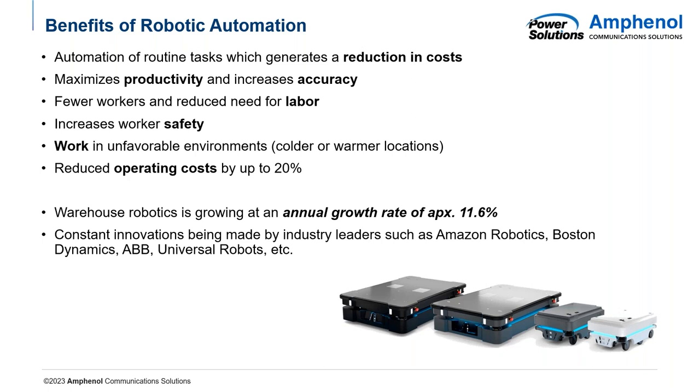Quickly, I just wanted to go over a couple of the benefits of robotic automation and why the industry is continually growing and evolving. For one, it automates routine tasks, which can generate a reduction in costs for companies. It also maximizes productivity and can increase accuracy when compared to a human. In some places where there is a shortage of workers, it requires fewer workers and a reduced need for labor. And it can also increase worker safety since there are so many safety features built into these robots.